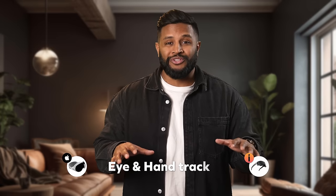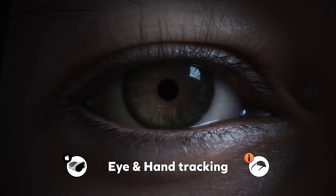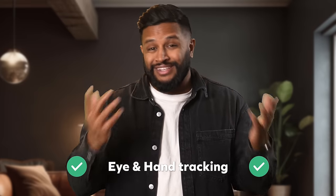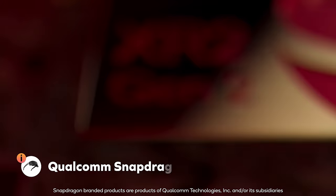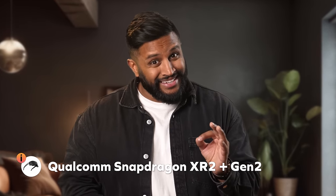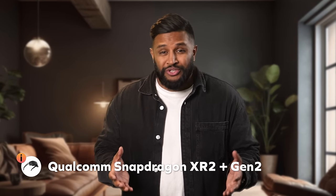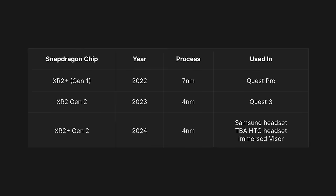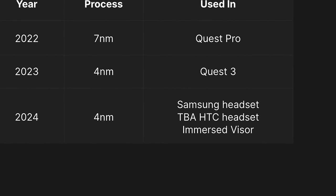With both the Vision Pro and Visor, there are no controllers. You're using your eyes and your hands to interact with virtual objects. And that is probably the closest thing to mind control that exists. And when it comes to performance, we have to talk about the processors that are in these devices. Visor is running the Qualcomm Snapdragon XR2 Plus Gen 2. And with good reason, the XR2 Plus Gen 2 is currently the best XR processor on the market today. And there's only a handful of devices that have access to this chip.